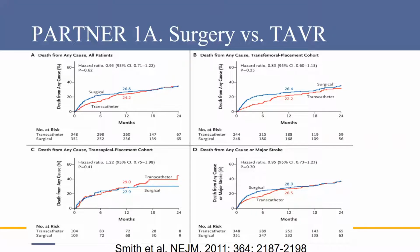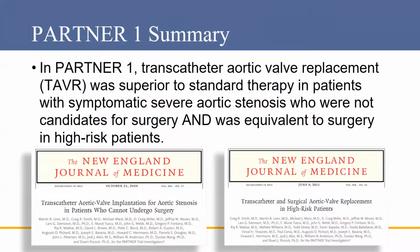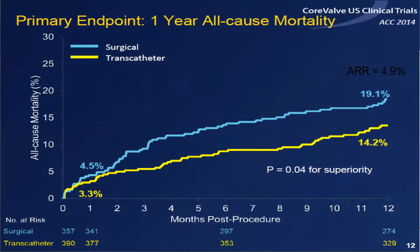If you look at the combined endpoint of death from any cause or major stroke, it really overlaps as well. So now you have an option for these high-risk patients, surgery versus TAVR. You can do a less invasive method, no open heart surgery, and basically get similar outcomes for death and stroke. And that was with the first-generation device. This was published in 2010 and 2011, and led ultimately to approval of this valve in the United States.